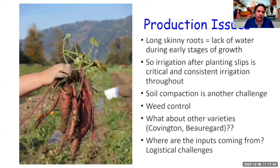One of the nice things working at the Vineland station is we were able to really get some help in understanding production issues. So for example, in this picture, you can see I've got these long skinny roots as well as some nice looking sweet potatoes. And those long skinny roots are tied to not having enough water and soil moisture in those early weeks after transplanting the slips. So you want to make sure sweet potatoes have good moisture.